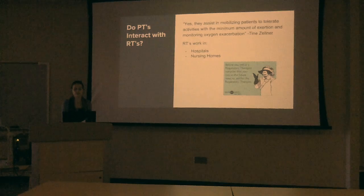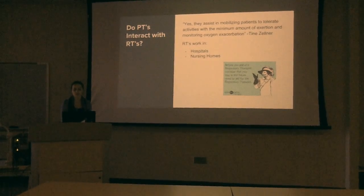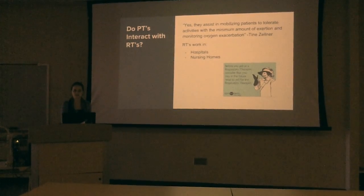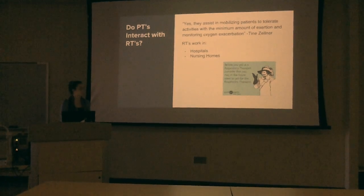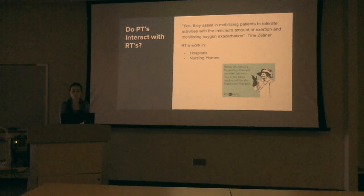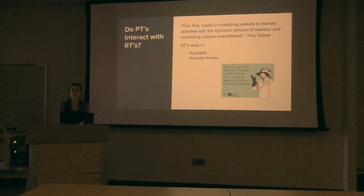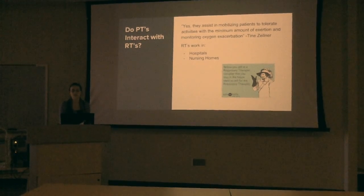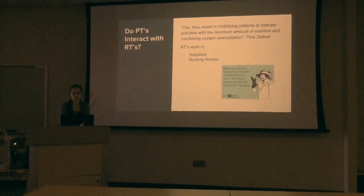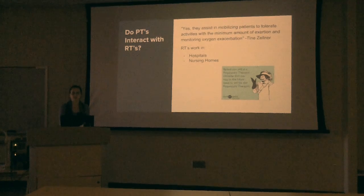The RT that we interviewed said that while physical therapists are working with patients, the respiratory therapist assists in mobilizing patients to tolerate activities with the minimum amount of exertion and monitoring oxygen exacerbation. I included this funny e-card that says before you yell at a respiratory therapist, consider that you may in the future yell for a respiratory therapist. I include this because it's important to remember that as PTs we will be working with a variety of healthcare professionals, including respiratory therapists, especially in inpatient setting. And each of these healthcare providers are important for patient care, so we need to be respectful and work cohesively to benefit the patient.